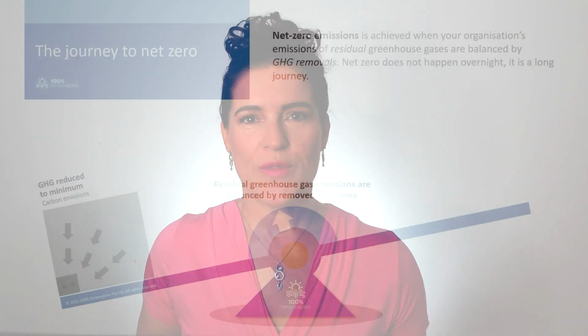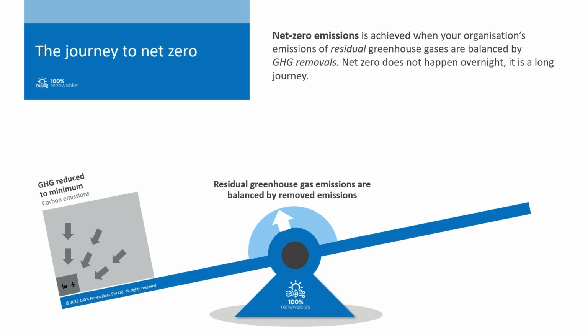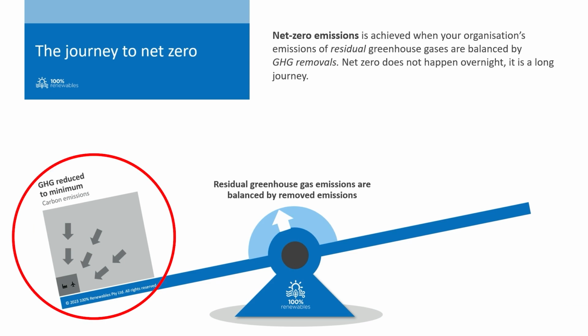One of the concepts that resonated most with that audience was a simple way to understand net zero using a seesaw. Think of net zero like a seesaw. On the left side, we have a big block representing our current greenhouse gas emissions. It's weighing down the seesaw, just like our emissions weigh on our climate.